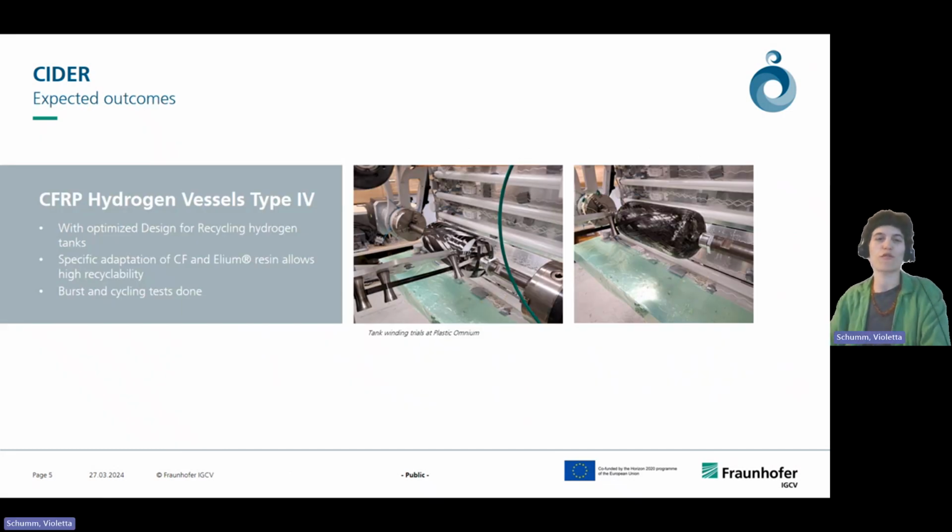So, what have we achieved so far and what are the expected outcomes? First, we produced some CFRP hydrogen vessel type 4 tanks with an optimized design for recycling. So no metal parts, only composite materials. Some impressions from Plastic Omnium can be seen in the figures on the right. Therefore, we had to adapt the winding process of carbon fibers in combination with the Elium resin from Arkema, which in turn enables us to achieve a high level of recyclability.